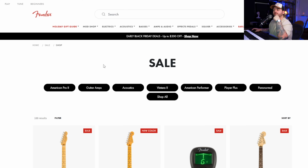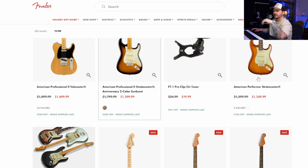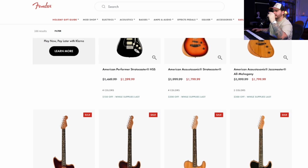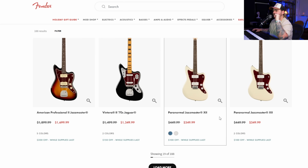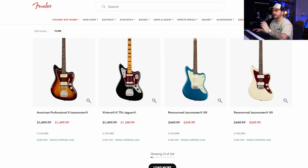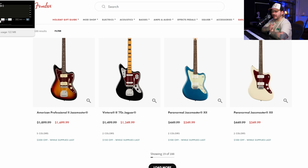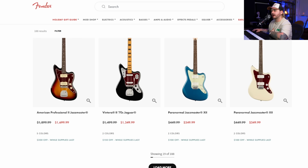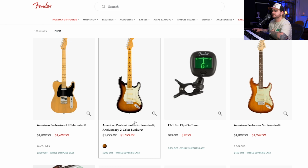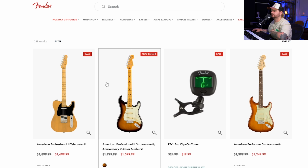Now let's look at physical products. Somebody submitted Fender. Fender actually does kind of a cool deal. It looks like they're basically taking $200 off of all of their more expensive models and about $100 off of their more budget models. So to me, this is not a massive percentage, but when you're working with physical products, I think that with the overhead being higher and with it being harder to do big markdowns, just doing a sale at all is a really nice gesture. I think that it could be a little bit better. I think they could be doing at least like 15%.